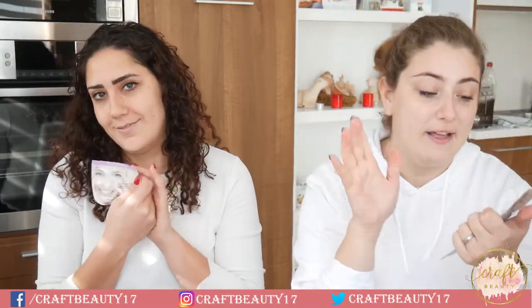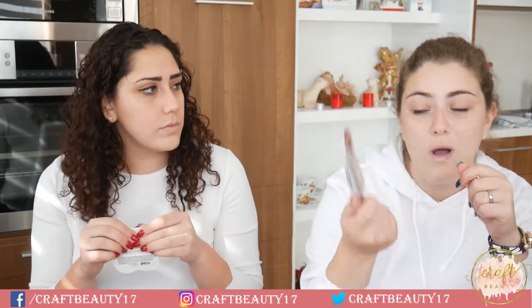She has oatmeal, I have peach. These were only $1 each. And for $1, you actually get two sets of masks. Bargain. You have two treatments, so that is really, really good. It's a bargain.